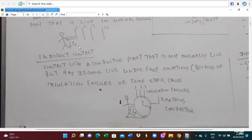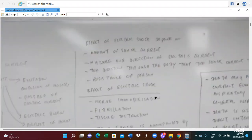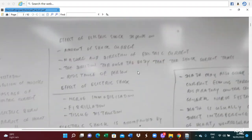Indirect contact is, for example, when a motor is supplied by the electric supply, but the electric current leaks from the wire to the motor body, the iron body. If you touch the motor body, it is an indirect contact. You do not directly touch the electrical wire; instead the electrical wire leaks to the motor metallic body, and then you touch the metallic body. This is contact with a conductive part that is not normally live, but becomes live under fault conditions because of insulation failure or some other causes. So we have to make sure the direct and indirect contact aspects are confirmed. This has to be known.